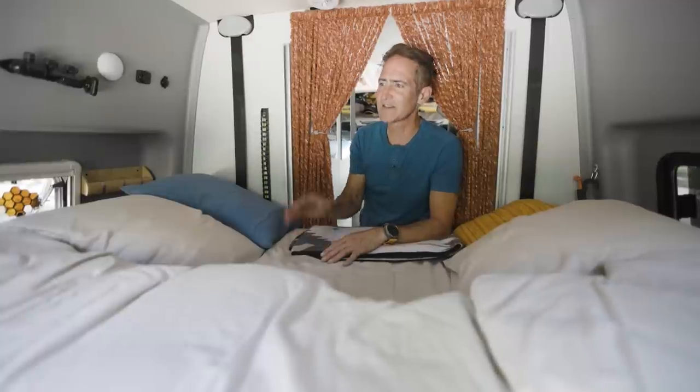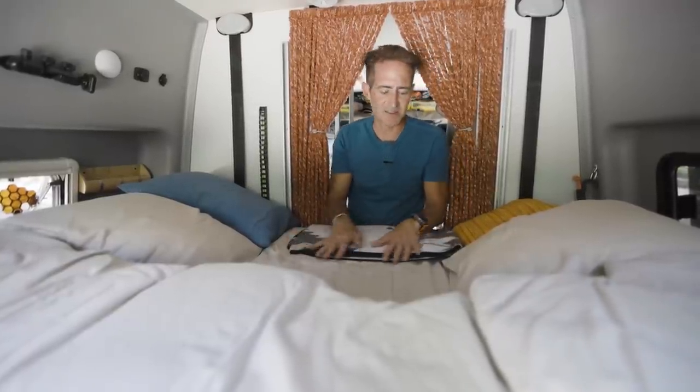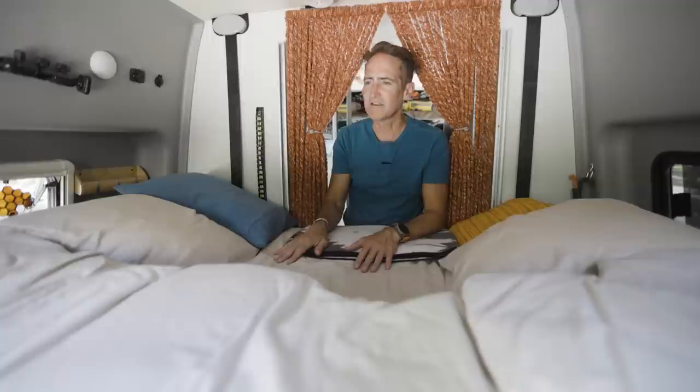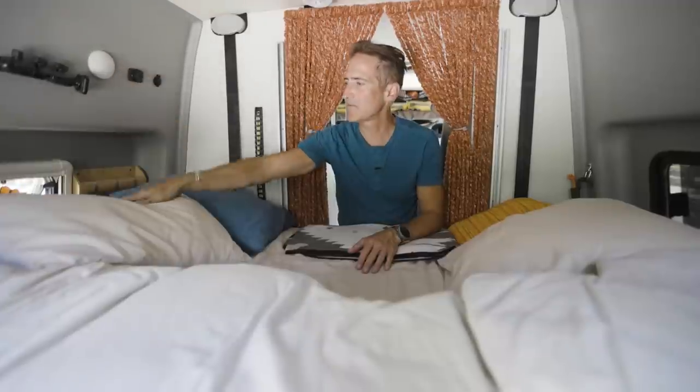But yeah, then when it's bedtime, this comes down from the ceiling where it was nice and put away, and you can see that I have it set up for basically quick deploy. I can get in bed really fast. It's just a matter of positioning my pillows.